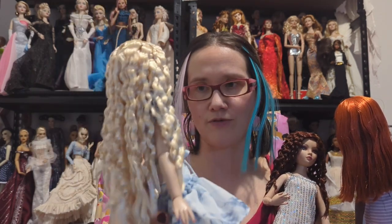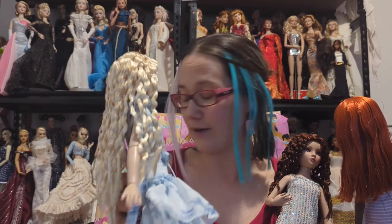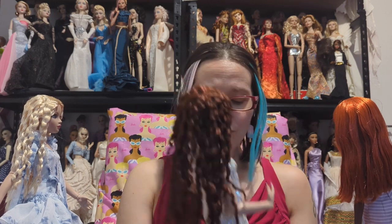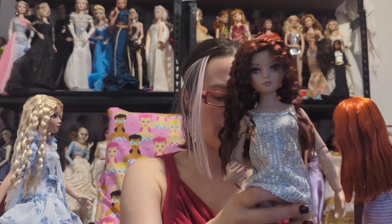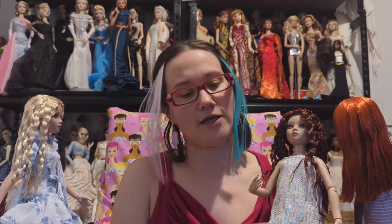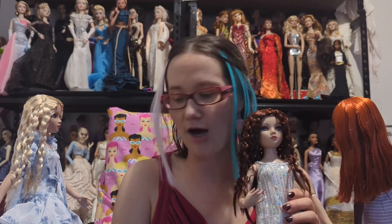Everything else I think is pretty good. Like I say, they pose well, they stand well. Getting those stands into the bases has made them really solid and stable. I don't have any concerns that the dolls are going to fall off. And I do also quite like the packaging that the Ellowynes come in. They've got a classy looking box and they've got that cute story card.